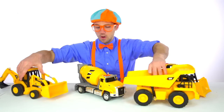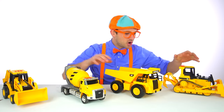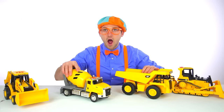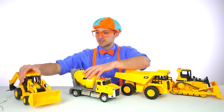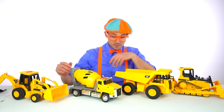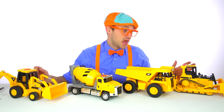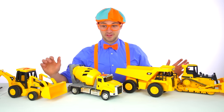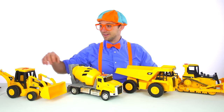Whoa! Look at these construction vehicles! Wow! Look at all of them! All four of these construction vehicles are about the same color. They all have black on them. They all have this yellowish orange color that we'll just call yellow. Wow!